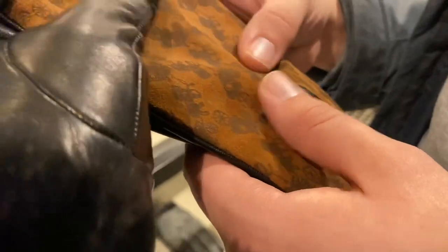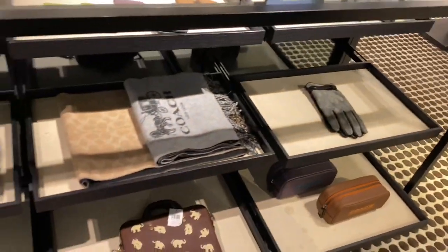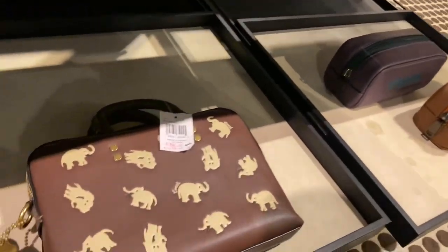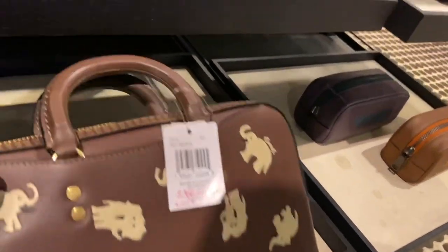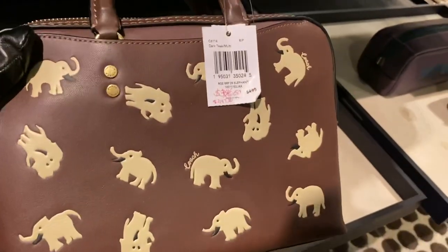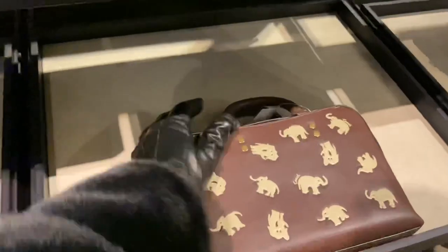Oh, I can literally feel that through the gloves and it just slides. Here we had some suede men's gloves. They were on sale for 50% off. Very gorgeous. They had a lot of sales going on at the flagship store. You'll notice styles that aren't new. You'll notice styles that are new. They had everything. Not everything, but they had some really different pieces.